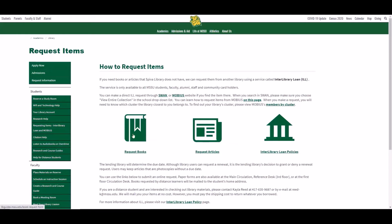For books, we recommend checking Mobius and Prospector first as they are a little faster. Mobius takes about 2 to 3 business days to arrive, and Prospector takes about 5 to 7. Interlibrary loan can take up to 2 weeks as it's anywhere in the United States.